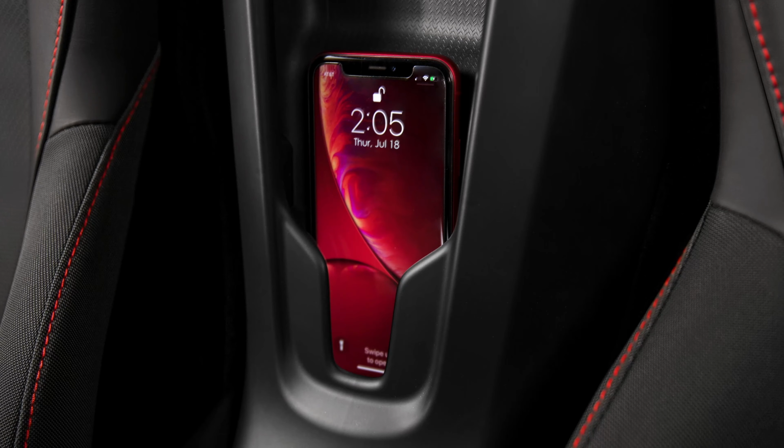This is the new Chevrolet Corvette Stingray, the latest version of America's most famous sports car, and the first mid-engine Corvette ever. And here are the Car Wow top 10 things you need to know about it.